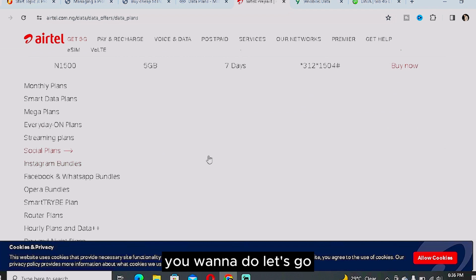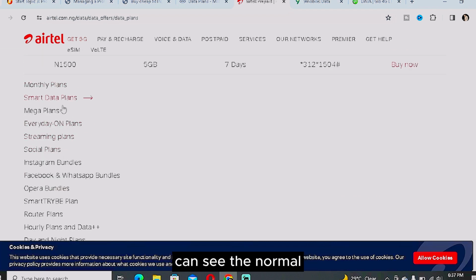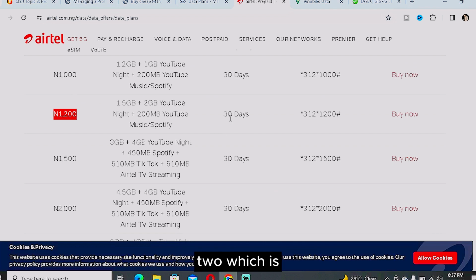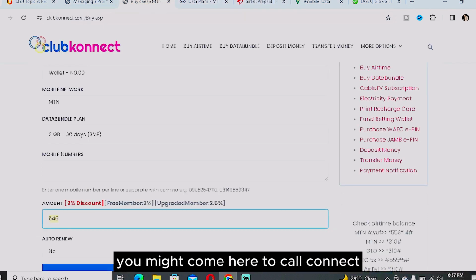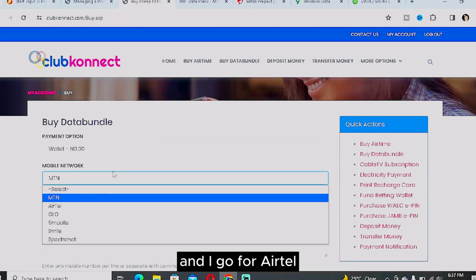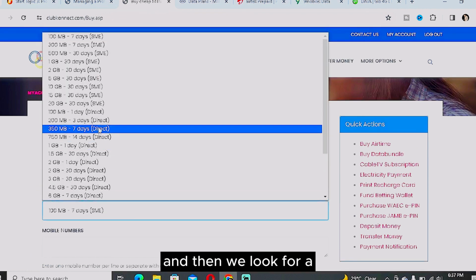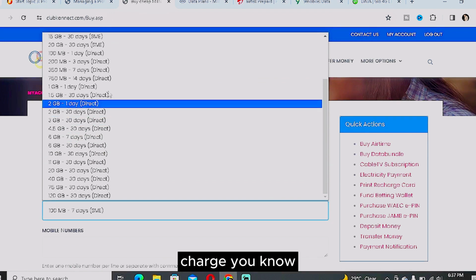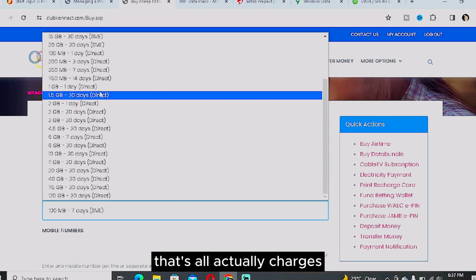And then all you want to do, let's scroll down. You can see the normal monthly plans. As you guys can see here, we have 1.2, which is 30 days, and it's 1.5 gigabyte. So if I come here again, to Club Connect, and I go for Airtel, and then we look for 1.5 gigabyte. This is direct. This is the normal charge that a normal mobile network actually charges.